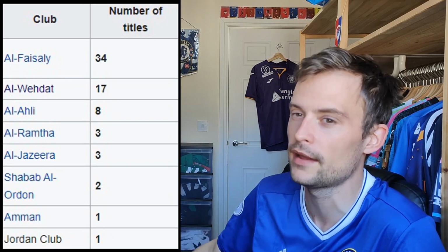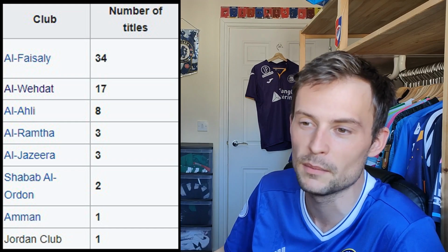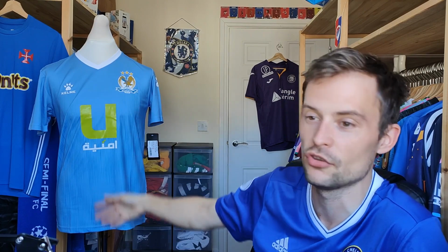They are considered one of the most successful teams from the country. I'd say that they are. They've won like 34 league titles, where the next team is like 17. So I'd say that they're the most successful team, and probably one of the most successful teams in the region that they are based. Apparently, according to Wikipedia, the club was shut down briefly by the British Empire, by British colonials, because the members of the club were so anti-British that they just got shut down. They restarted again in 1941.